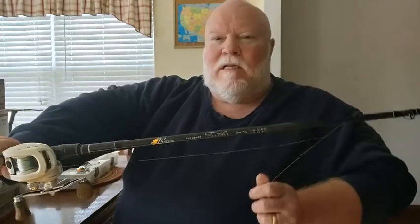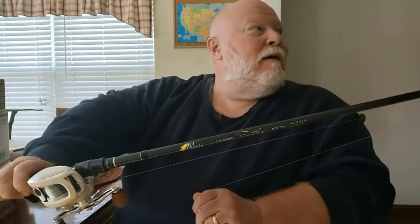So in place of the carrot stick, this is a new rod that I'm going to be trying this year. I'm real excited about it. This is a Phoenix Feather FTX. Now this is a 7-foot heavy. I was actually going to use a medium heavy, but when I felt their medium heavy, it was a little softer than what I'd like. So I decided to choose this one.